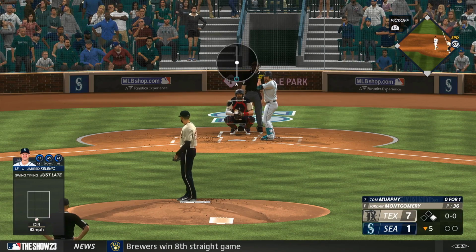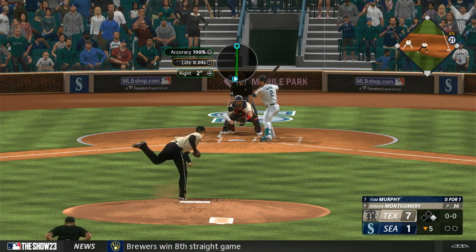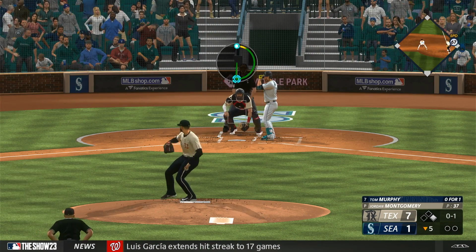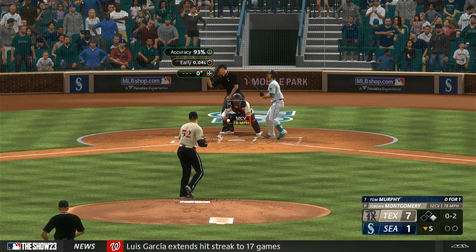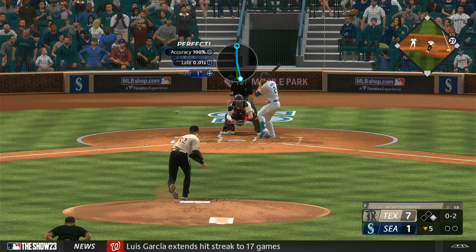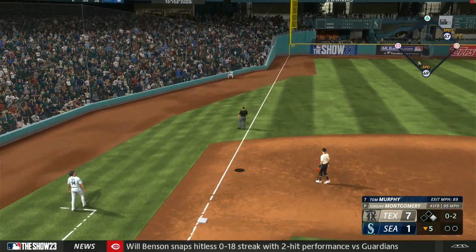So here's Murphy now. And that's in for a strike. Oh, he's looking great so far. It helps when over 80% of your first pitches are strikes. He might be able to go the distance if he keeps this up. Foul ball, still 0-2.